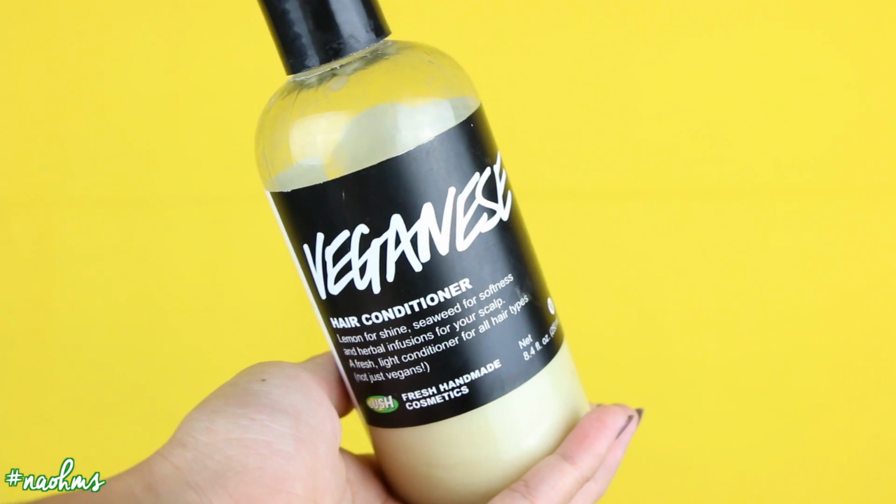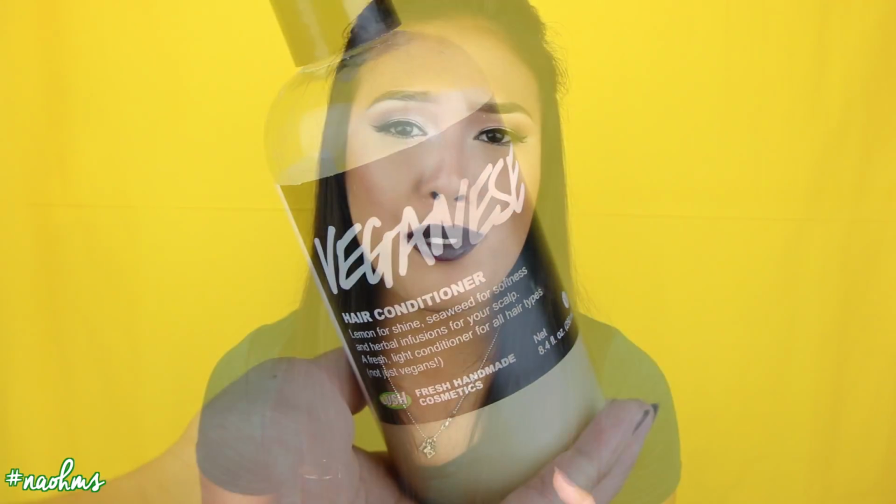So the next hair product that I want to share with you is this one. This is Veganese. It is a hair conditioner from Lush, and I have been loving this, especially for summertime, because it is very lightweight. I don't like to use too many heavy conditioners for my hair during the summertime because I do have an oily scalp, and so my hair tends to get really oily really fast. I need something that will do the job of conditioning my hair, but at the same time doesn't feel too heavy.